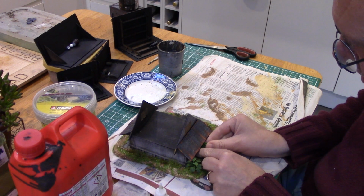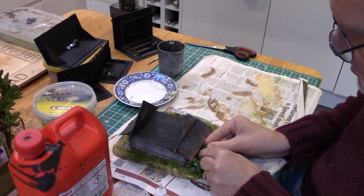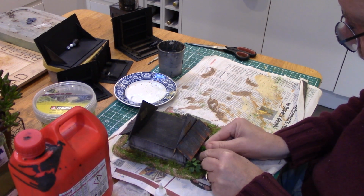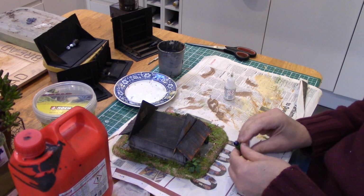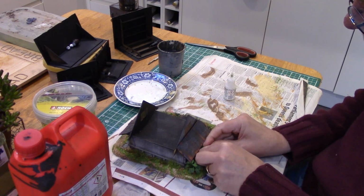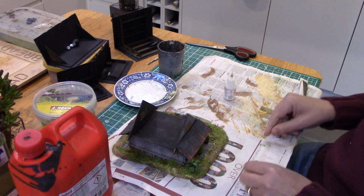So let's put this, no, that ain't working. Let's put that in and then put the pot in place, which was a much better idea. So let's use a bit more super glue. And there we've got our pot plant in place.